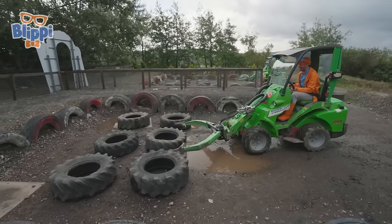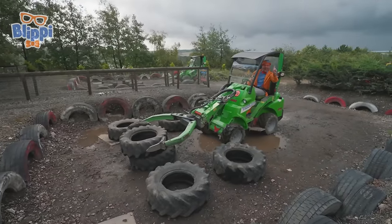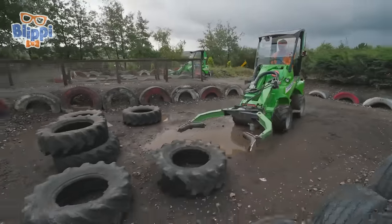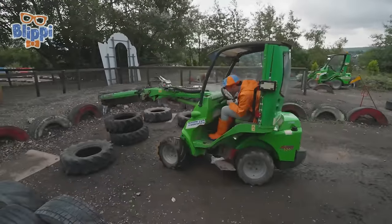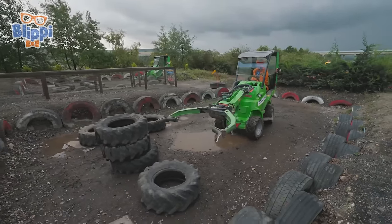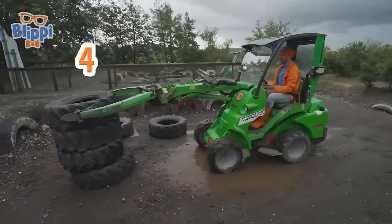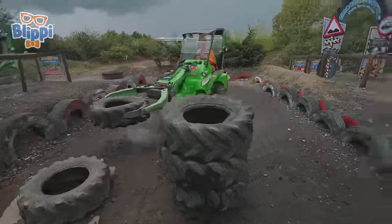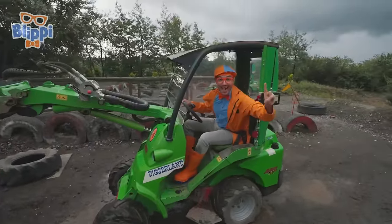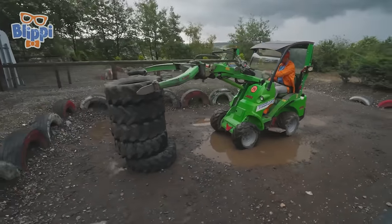Whoa, look at it go! Okay, here we go. One tire! Okay. Whee! We stacked three tires, but we need to stack the rest. One more tire! Whoa, this is so fun! Let's do it! Woo! Okay.